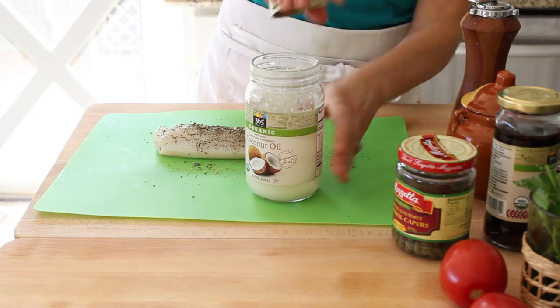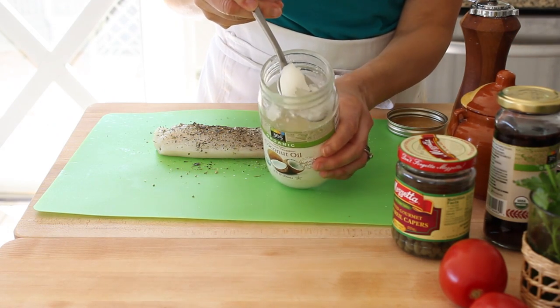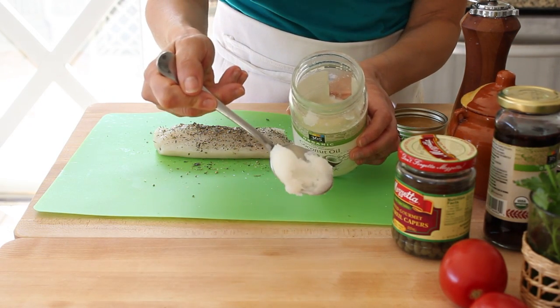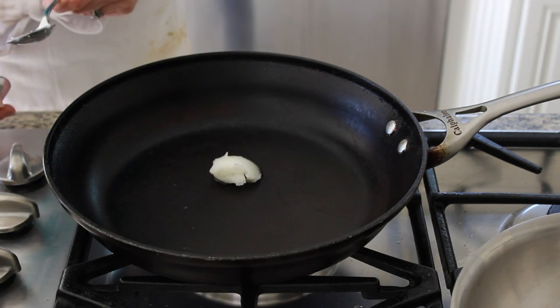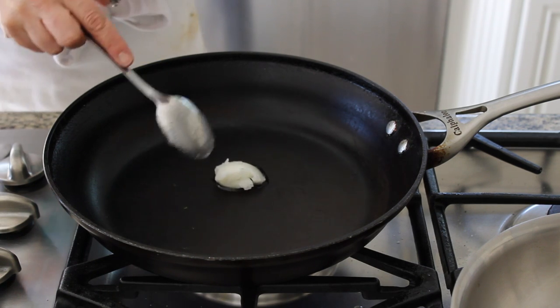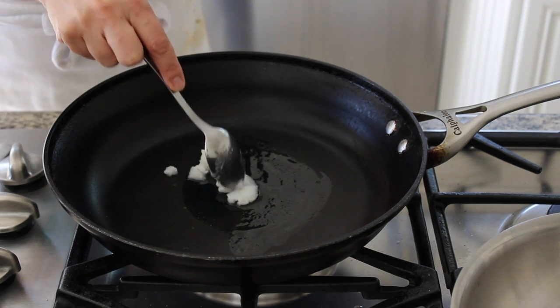It comes in a jar like this. When you open it, you'll see it's a solid. It almost kind of looks like a shortening, but when you melt it in a pan, it actually melts down to a wonderful oil. So we're gonna take 2 teaspoons of the coconut oil, we're going to put it in our pan and let it melt down. And you'll see it melts just like butter.